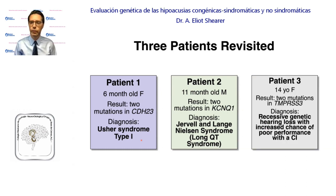And the third patient is a 14-year-old female. She had 2 mutations in the gene TMPRSS3. And I and others have shown that mutations in this gene may increase your chance of poor performance with a cochlear implant. I'll talk more about this in a minute. This is a controversial research finding.